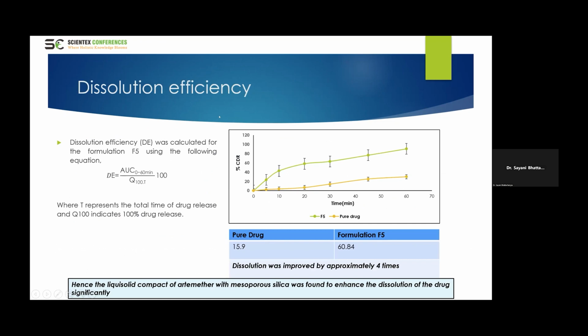So when the dissolution efficiency was calculated for the formulation F5 and compared with the pure drug, it was seen that dissolution was improved approximately by 4 times. Hence, the liquid solid compact of artemether with mesoporous silica was found to enhance the dissolution of the drug significantly.